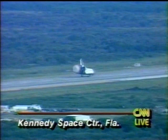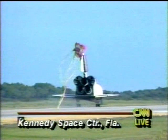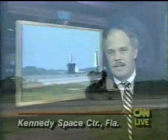So the 50th shuttle mission comes to an end. The drag chute appearing to work perfectly. It is released there. As I say, this is the first time it's been used with the nose wheel still in the air. And so, as I say, the 50th U.S. shuttle mission comes to an end. And, of course, CNN will be right back with more in just a minute.